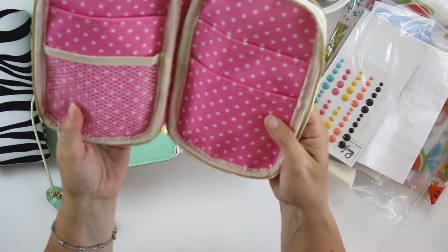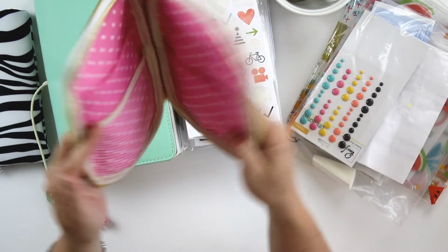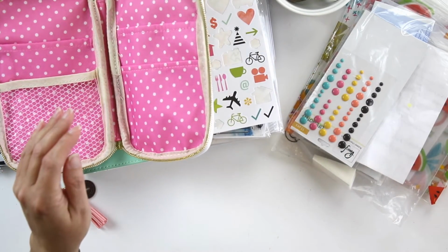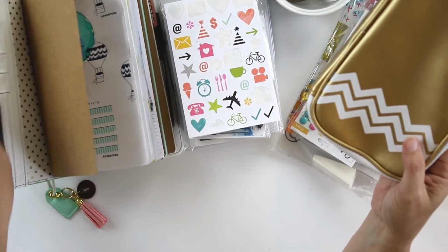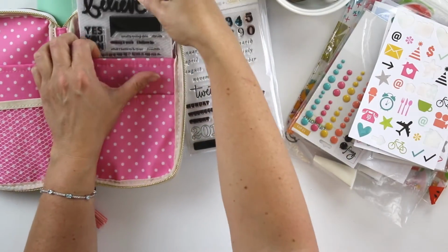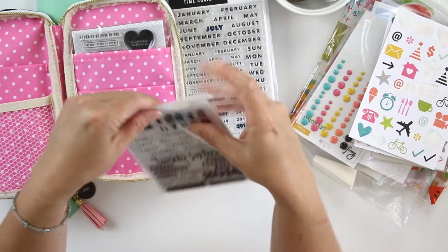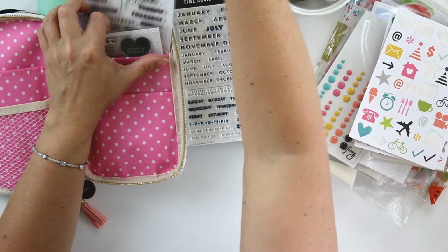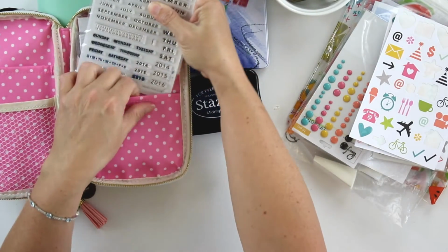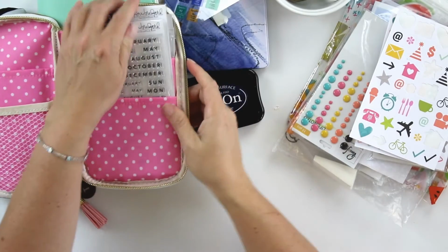I also picked up this little case. I forget what they call it. It's Webster's Pages. But I just thought some of my supplies and paper goods can go in here. Or actually, I might carry my paper goods in here and keep the larger stamps in here. They will sort of fit in here. So maybe I'll do that. Maybe I'll keep my stamps and my stays on in here, just put them in here so I can see them. I may end up taking them out of the packaging. I don't know. We'll see.